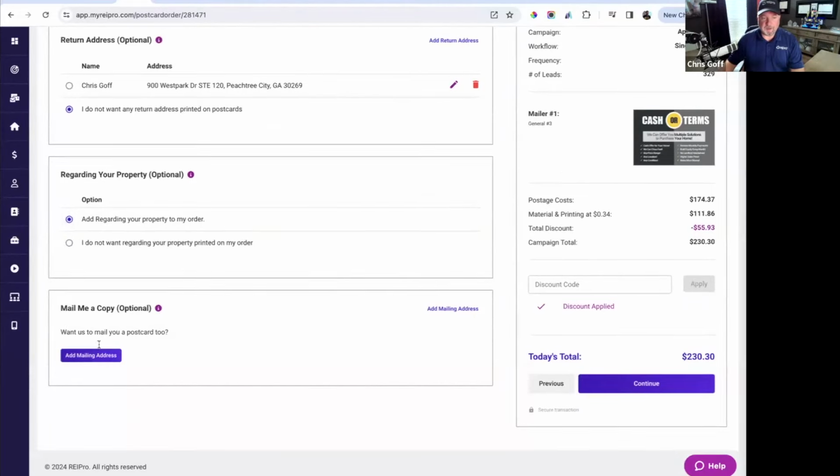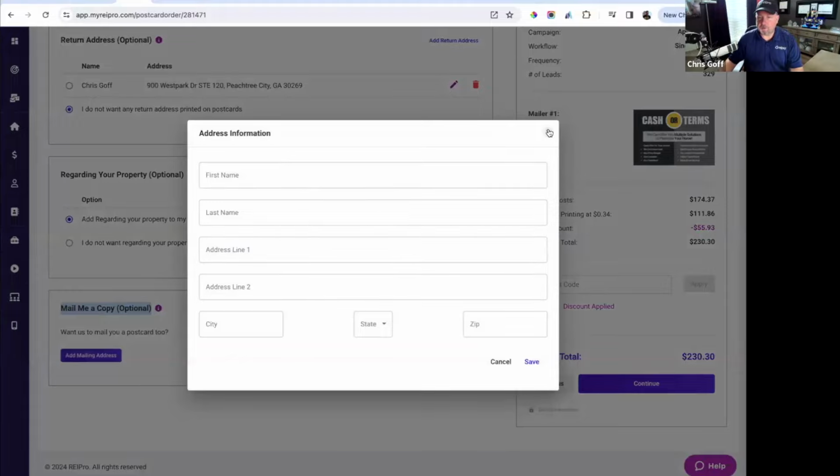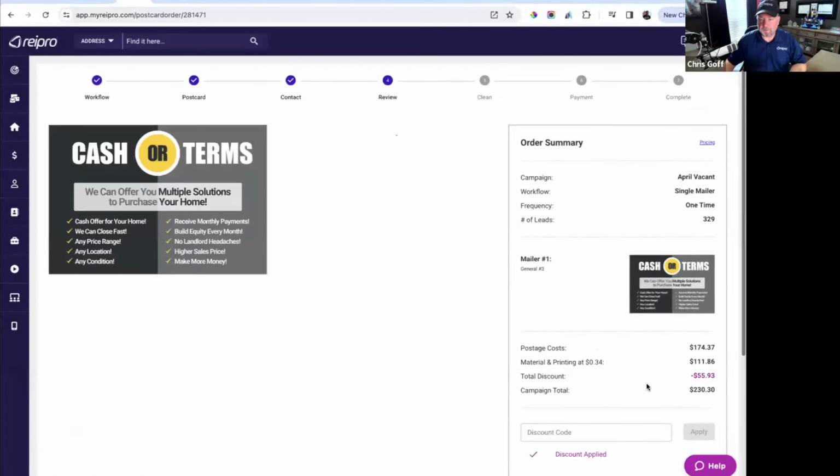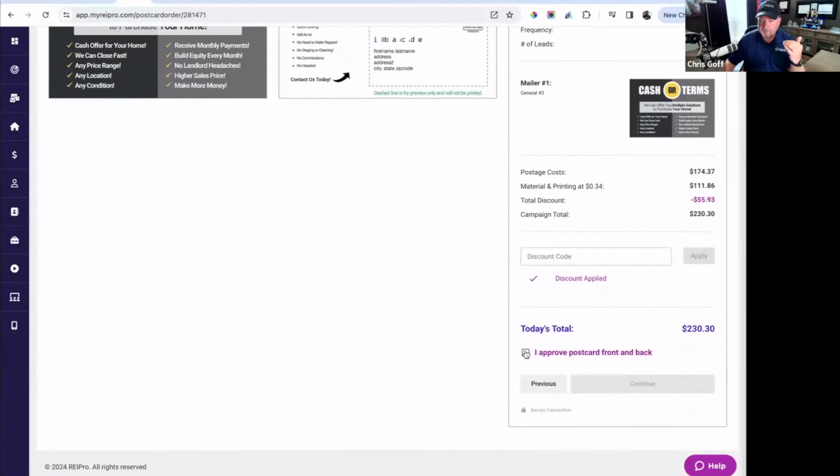And then at the bottom, if you want us to mail you a copy of this postcard so you can touch it and see it in your hand, just add your mailing address and that'll go straight to you. We do charge you for it because of the postage. Once you do that, you're going to hit continue. All is correct. There's a checkbox: I approve the postcard front and back.